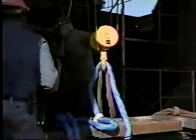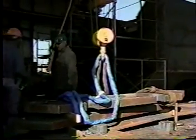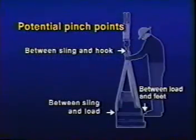The handling of rigging, such as a sling, chain, or other type, creates the possibility of injury in a pinch point. A pinch point is a place where any part of your body could be pinched between two or more surfaces. This shows possible pinch points during a lift.